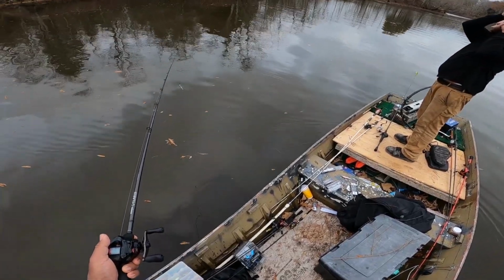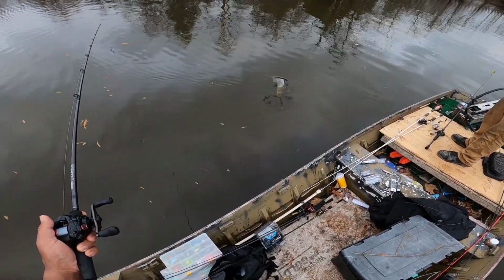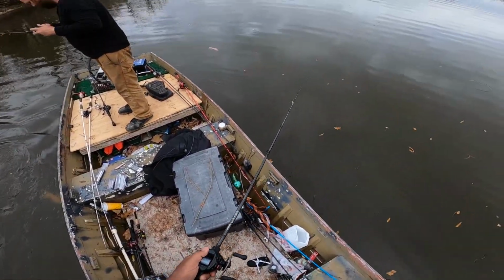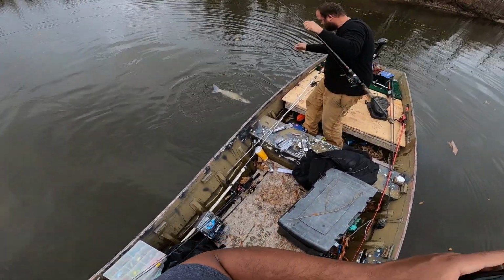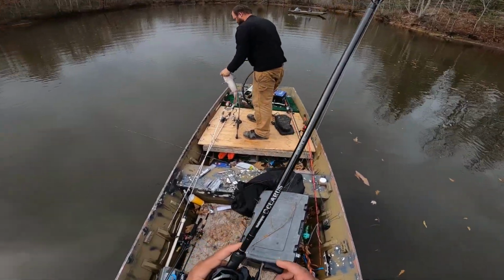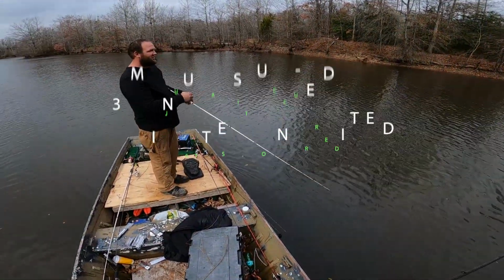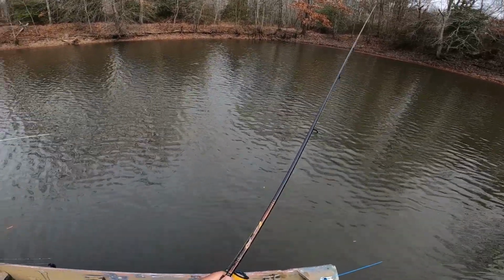And he's gonna horse it. Wow. You got a net? Your arm's tired. Oh, it's usually always one of those. That's why I like fishing.